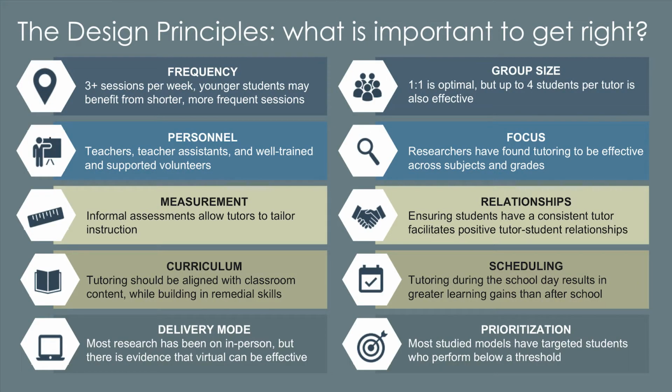Now, while we can say that certain programs are effective, we can't necessarily say which part of the tutoring program directly led to student learning. We need a bit more research for that. But the most effective programs to date tend to share some qualities, so we think that these are the likely drivers of success. The first is frequency. Students are not sporadically receiving tutoring. The most successful tutoring programs typically meet 3 to 5 times a week for at least 30 minutes per session.